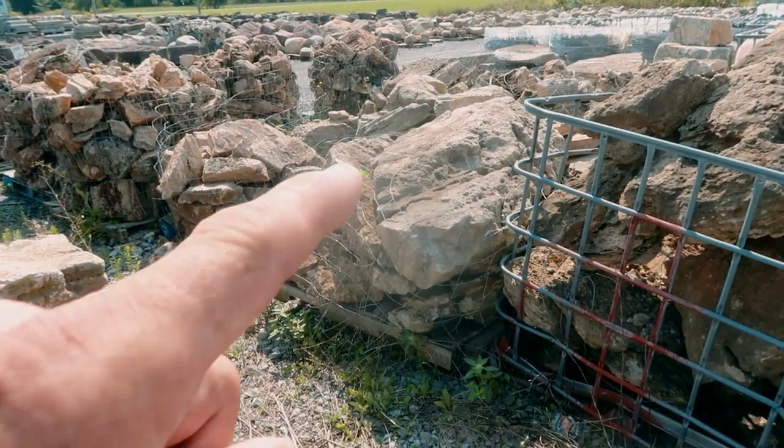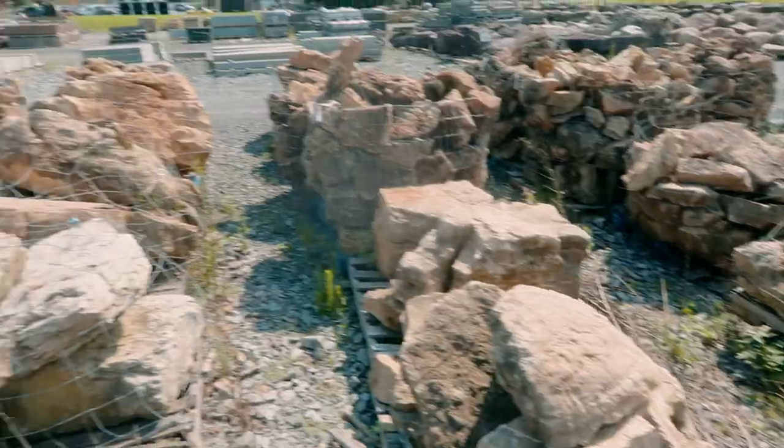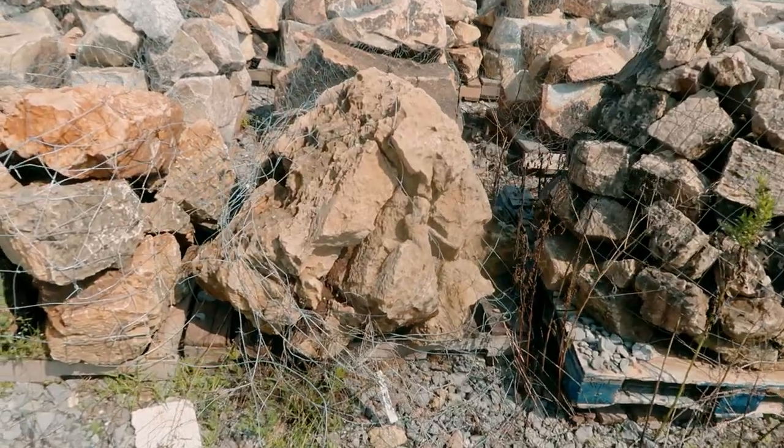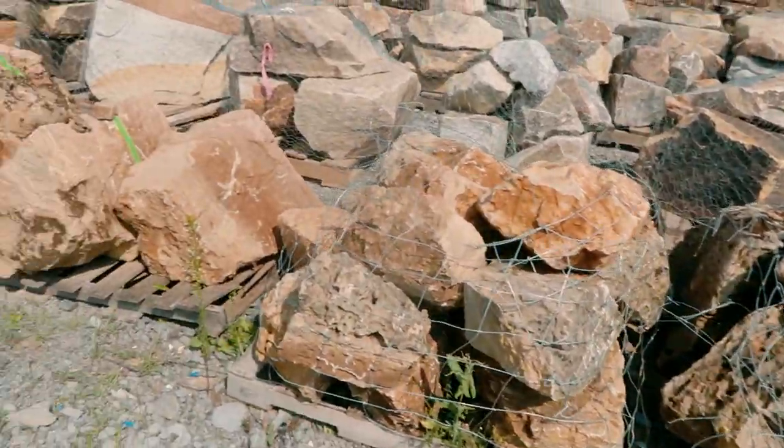That one with the green ribbon, I'm taking that one because it's got a lot of cool pieces on it. And then we got some other here. What I have to do is wait until he's done weighing it. He's scaling it for me so I know how much I can get on a trailer.